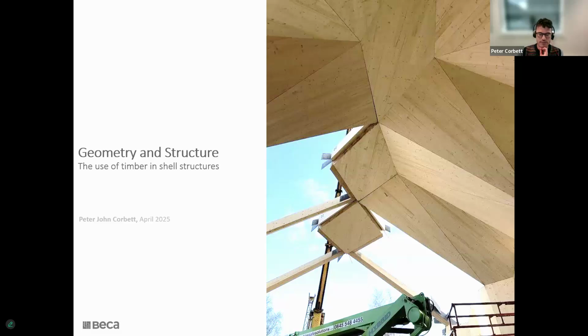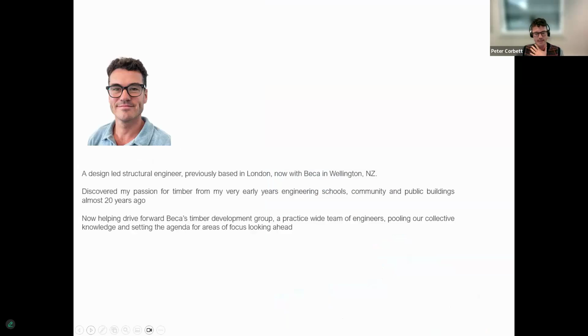So I'll move through the slides here. Daniel, you summed this up already, but I discovered my passion and interest in timber from my very first structures that I was designing in London, which happened to be with timber. I think I'm not alone in experiencing this, but you get a bit of a bug, which you can't really shake.